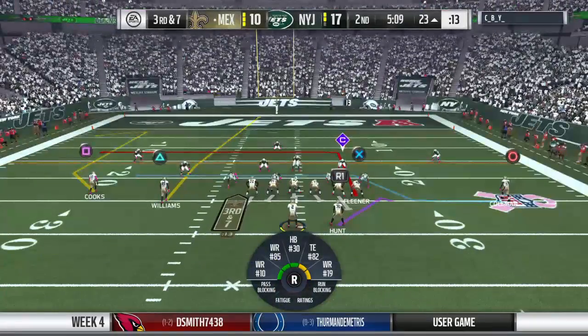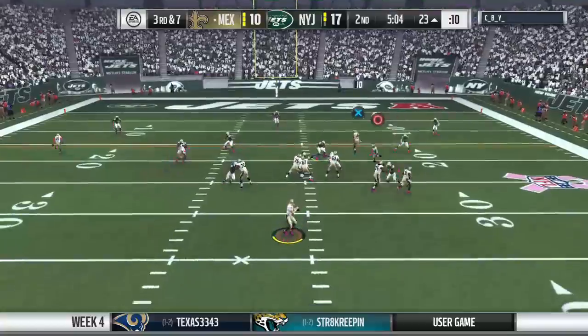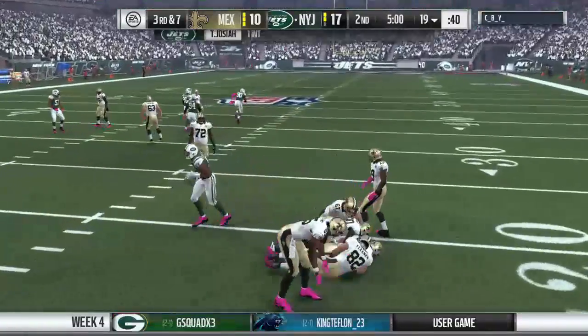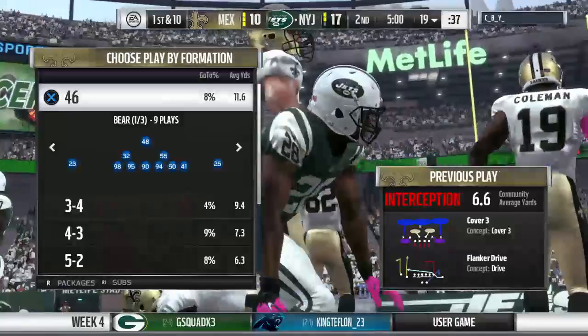Here we go now. Green 39. Green 39. Now they'll throw here out of the gun. Looking for Cooks, and it's intercepted. A great read, and it's picked off. And he returns it up just shy of the 20 to the 19-yard line.